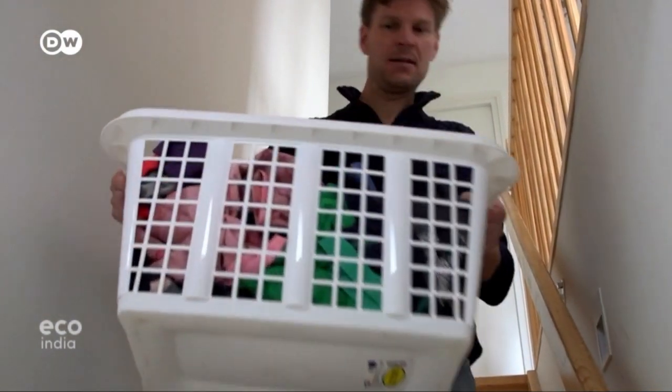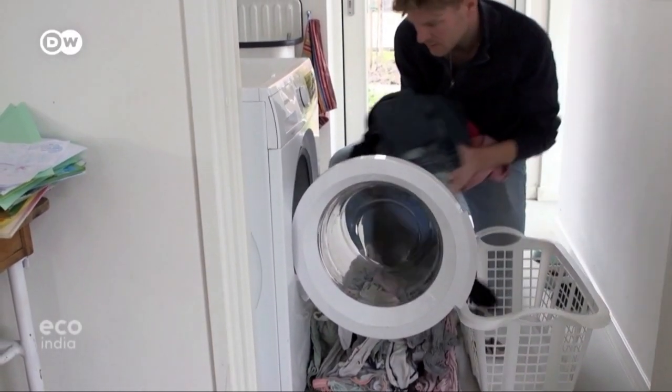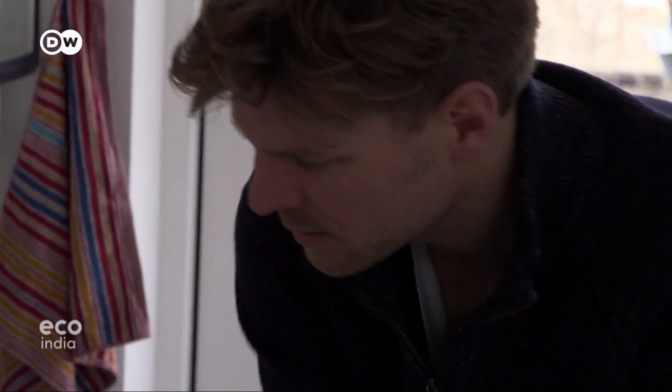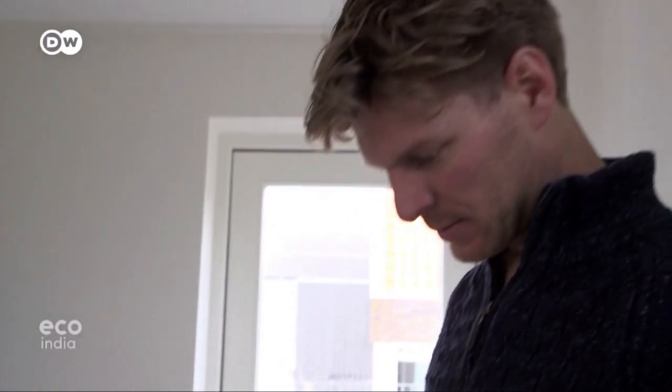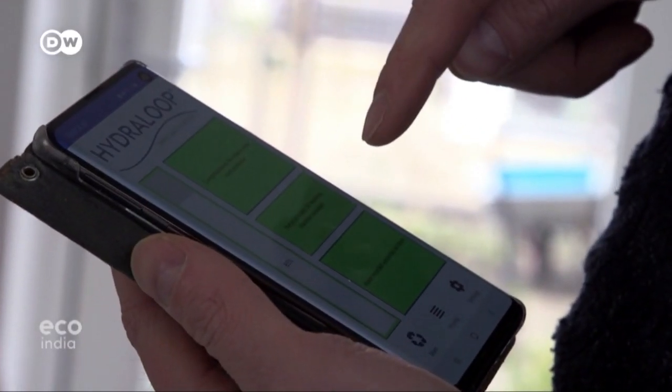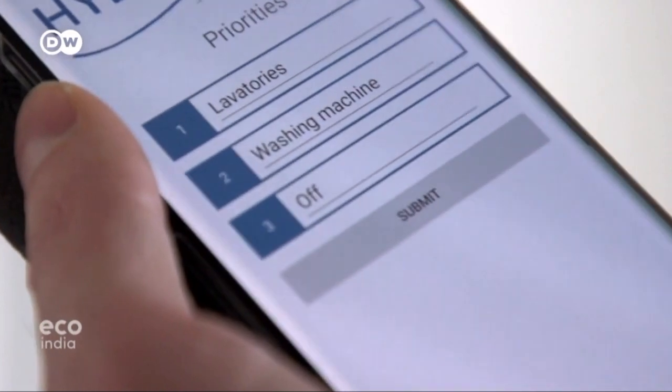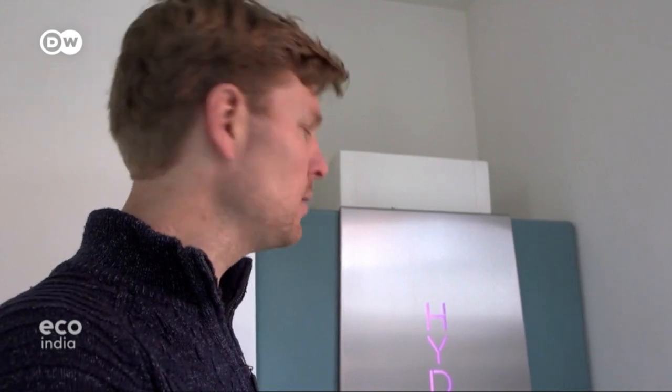Washing the family clothes is done with recycled H2O. The washing machine is fed with the household's wastewater, which has been purified by a machine called the Hydraloop. An app tells Dad Jan Willem Schoonens when there's enough recycled water to use. The only reason we look at the app is to get our lifestyle as much as possible towards saving water with the machine.